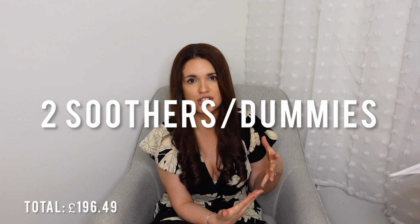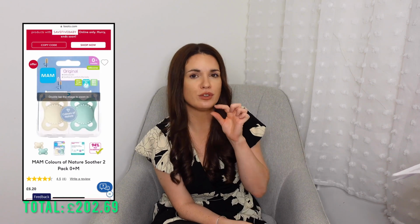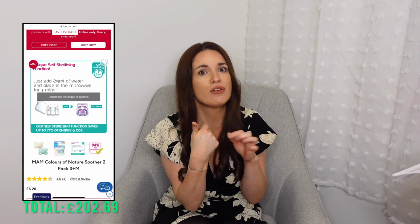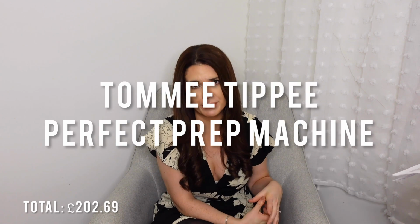Then next we've got 2 soothers slash dummies slash pacifiers, whatever you call them, and I found a really good pack from Boots. The MAM ones are really good for newborns because they do have really, really small teats and they're really, really flat as well, which is really good for their mouth when they're sucking. And also they come in a little pot, which is a sterilising pot, so you can just sterilise the dummies in there. And then we've got an optional item at the end here, which is a TOMMEE TIPPEE prep machine.